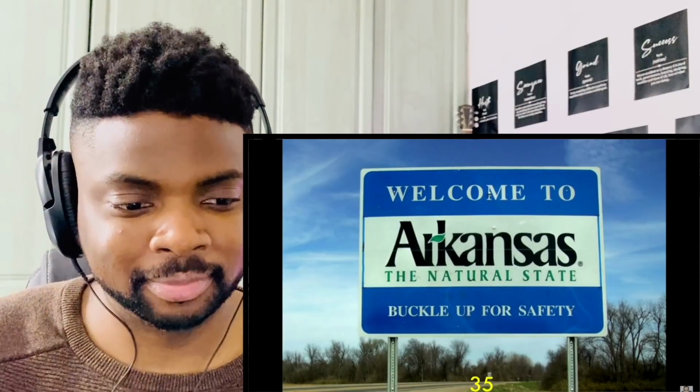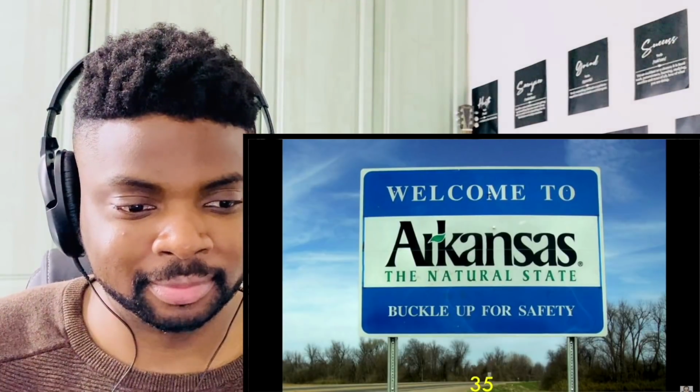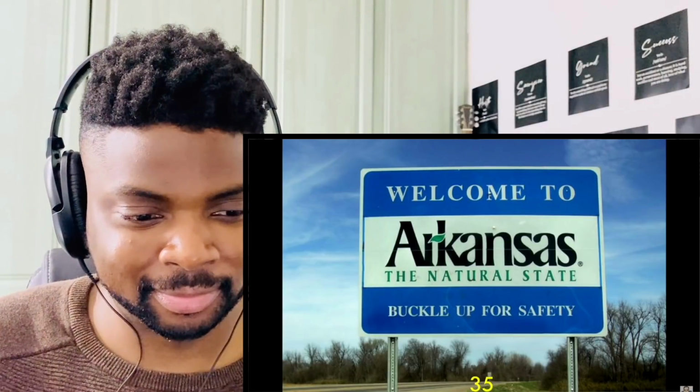I appreciate that Arkansas wants us to buckle up for safety, as pretty much all states do, but usually those types of signs are just past the welcome sign, like your speed limit signs and any kind of weird state laws you might have. So having buckle up for safety on the welcome sign, it's okay, but it doesn't make the sign look really great.